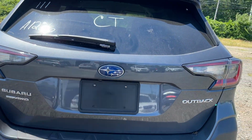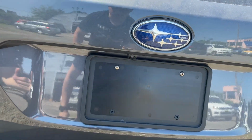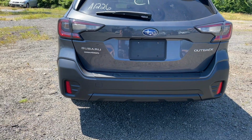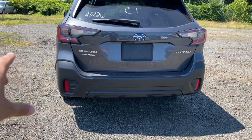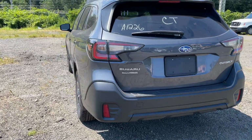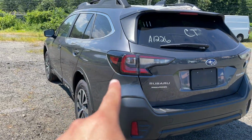Of course, the Subaru badge in the middle does have a backup camera, and does have some reflectors in the bottom. And the bumper itself, or the bottom portion of the bumper, is going to be finished in plastic because the line of the bumper is actually right there.